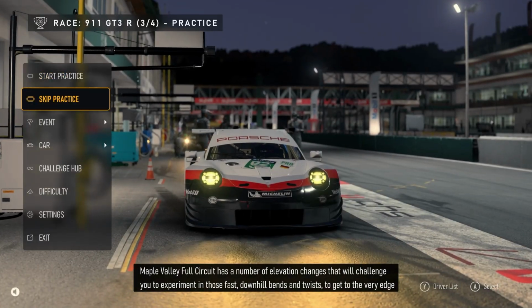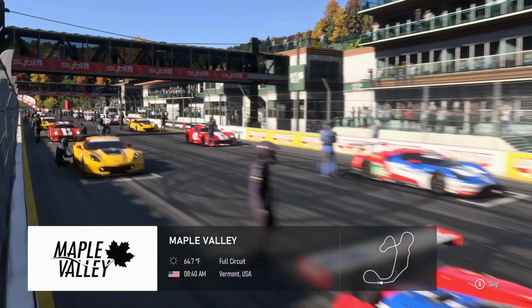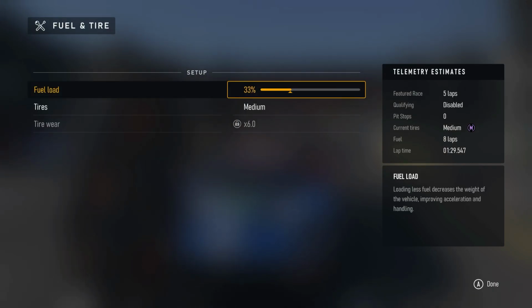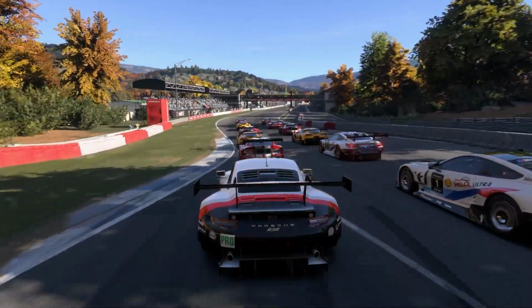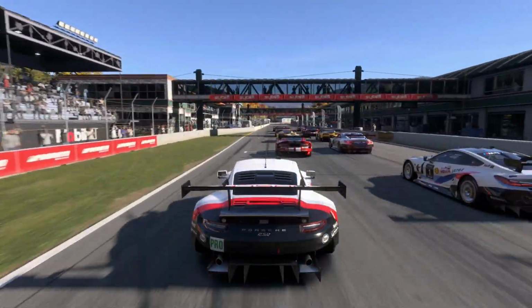Maple Valley Full Circuit has a number of elevation changes that will challenge you to experiment in those fast downhill sections. I don't know why it gives you a practice run in the dark and then the races in the day. Doesn't seem very helpful. A rolling start, which is good. Just have to save the tyres rather than lighting them up on the line.